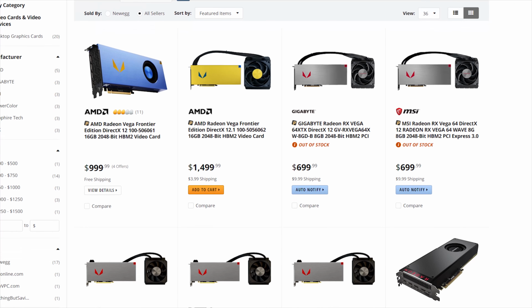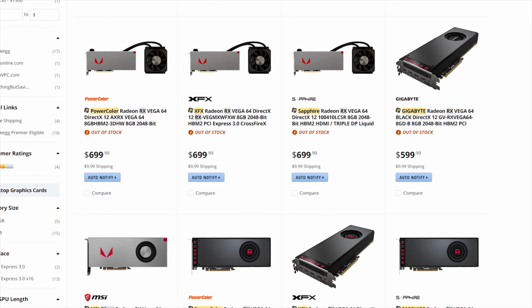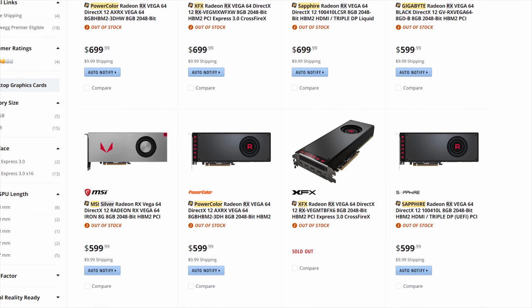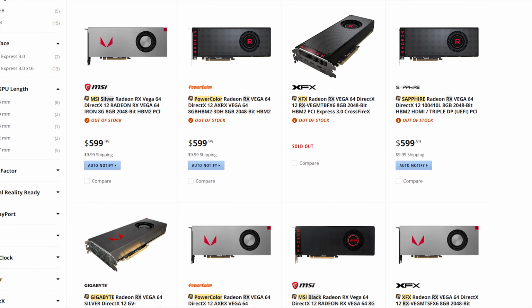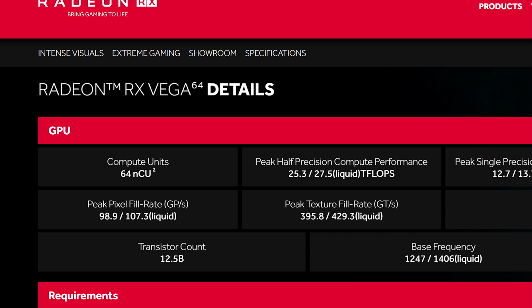Vega will launch in two variations, the RX Vega 64 and Vega 56. Vega 64 is priced at a hefty $699 for the liquid-cooled version and $499 for the air-cooled version, both of which can come with a limited sleek brushed metal reference design. Those prices put the cards right in line to compete with NVIDIA's 1080 and 1080 Ti offerings. Vega 56, however, comes in at a much more attractive price of $399, which puts it squarely in the 1070 ballpark.